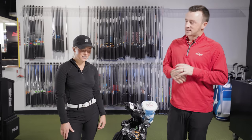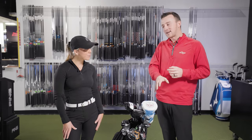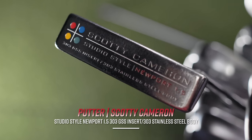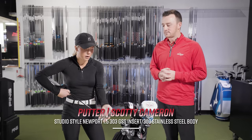Down to the flat stick then. So the putter in your bag, and I think you mentioned before we started filming, it's kind of an old putter. It is. It's about 20 years old. It's a Scotty Cameron, and it's one of the older versions. I'll take it out for you guys. So this is definitely one of the oldest versions out there.